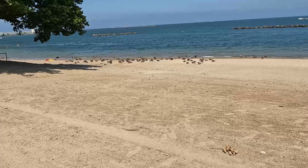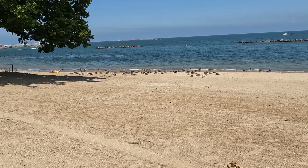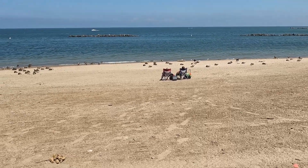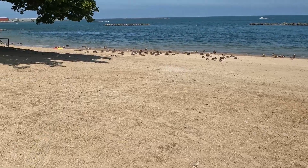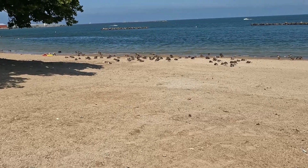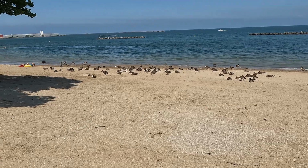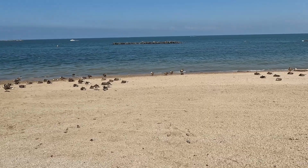Ashtabula, Lakeshore Park. Not a very popular place except for the geese. You can't bring your dog here either. Maybe if you could bring a few dogs in here, it would eliminate these geese. It's the most geese I've ever seen on a public beach. How disgusting. Really watch your step.